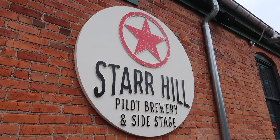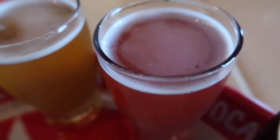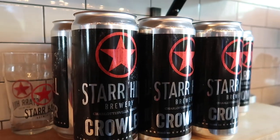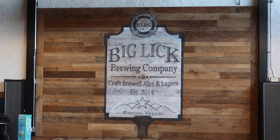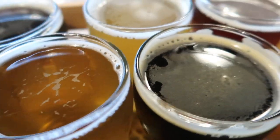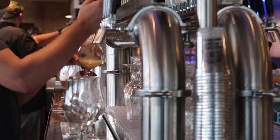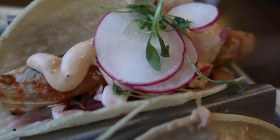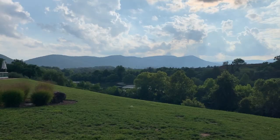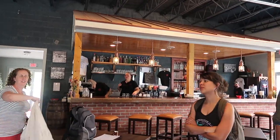The Cheers Trail celebrates the incredible craft breweries, wineries, and distilleries in Virginia's Blue Ridge. And there is no shortage around here. And if beer's not your thing, really get a taste of Blue Ridge history with some moonshine tasting at Franklin County Distilleries.